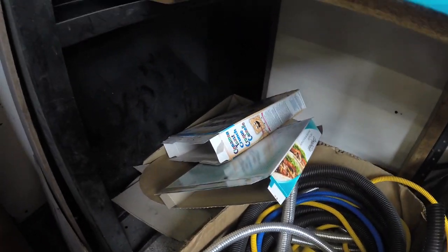I was wondering why, yeah. I was like, why does he have cereal boxes in his garage? Cereal boxes are your friend. A little message from Bullit Custom Cycles.